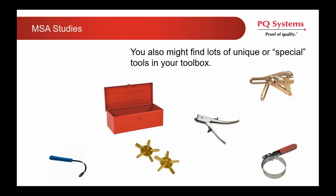So in a way, these MSA studies that we're discussing, they're kind of like that. A lot of times people approach them as that weird special tool that's kind of hanging out in the bottom of their toolbox, doesn't really get a lot of use, but when it comes time, it's perfectly designed for the application at hand. So each one of those crazy tools on my screen right now, each one of them has a different application.